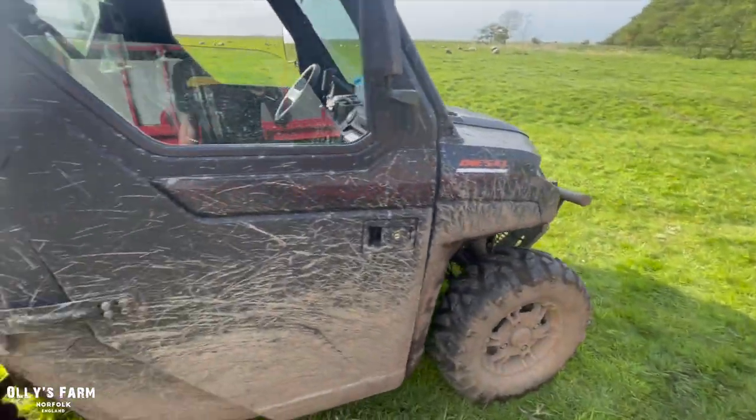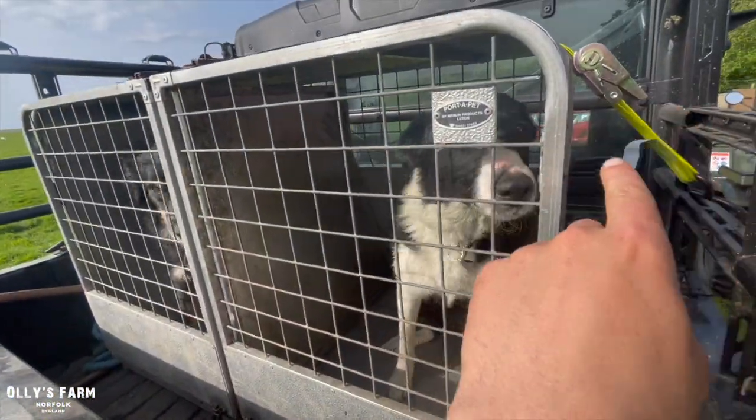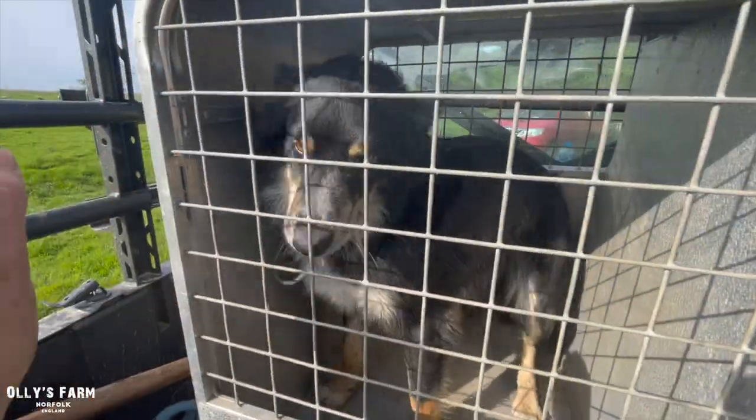And then we've got the Ranger down here today, the diesel. Put the dog crate on the back. We've got the ratchet strap, one I picked up from Amazon, and it's worked really well. You can see Pip's there. She's about to go out again. We've got to move some sheep around in a minute.